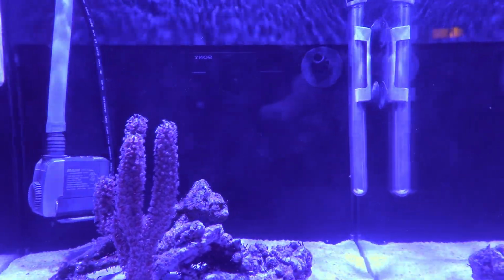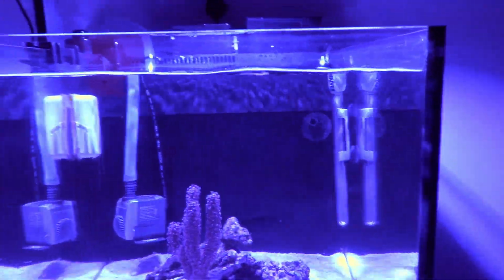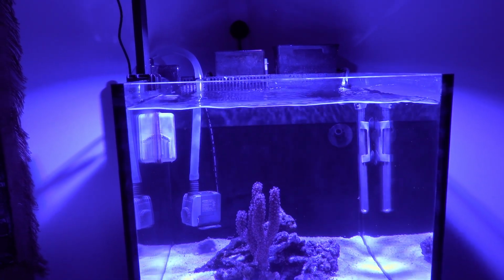One thing I did have to do is turn off my heater. I just don't seem to need it right now. It's maintaining 74, 75 degrees. I don't really want it warmer than that.